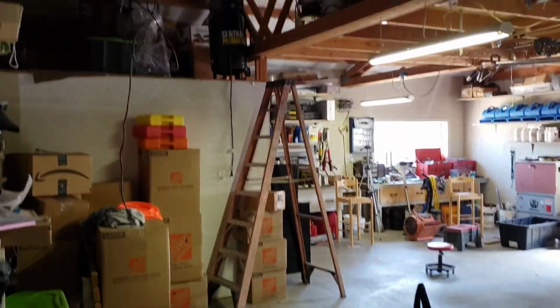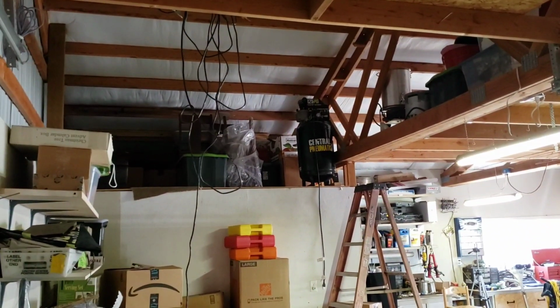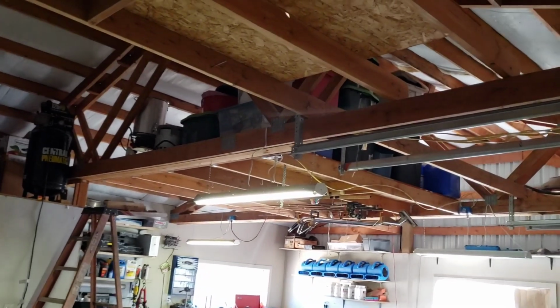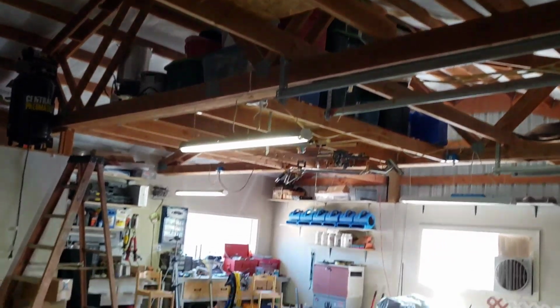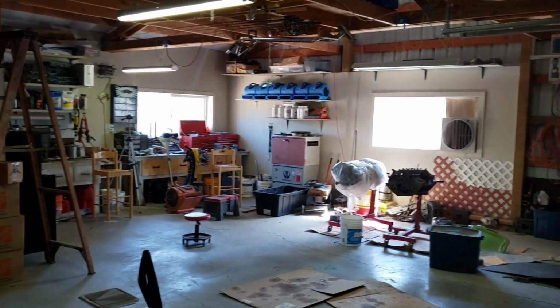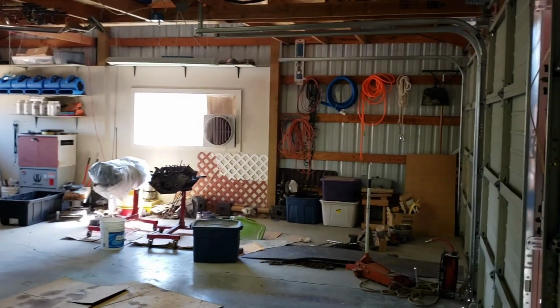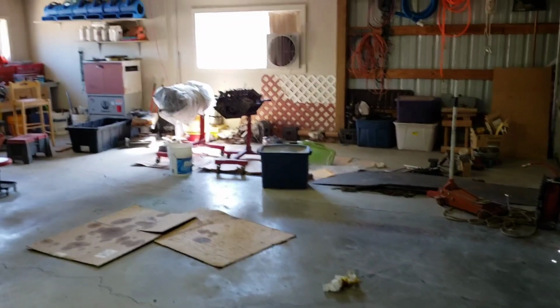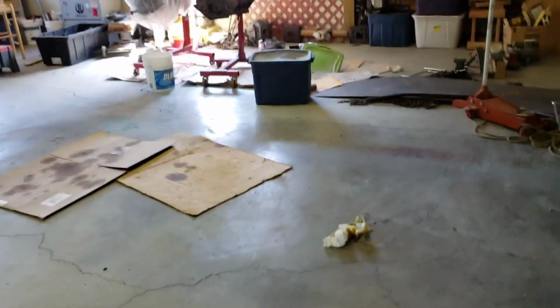Just kind of show you, oh yeah, so a lot of storage has gone up there. Air compressor's up there. A lot of camping stuff is up above. But yeah, kind of show you what we got going on here. It's looking a little better than it was about a week ago. You couldn't even get anything in here.